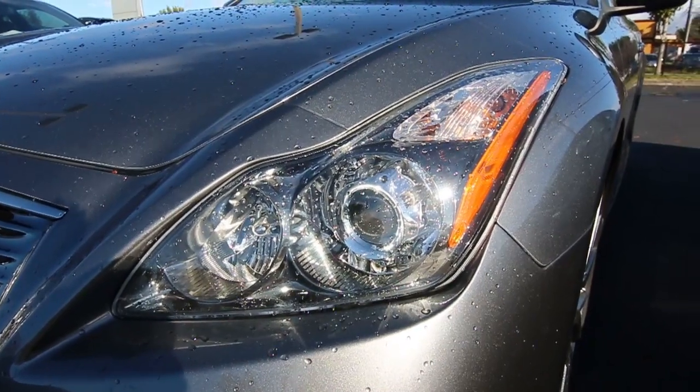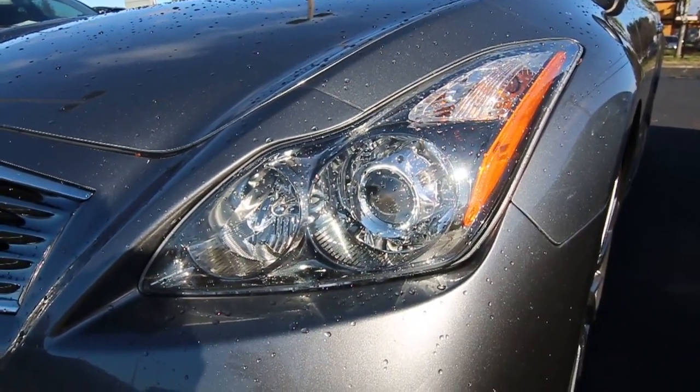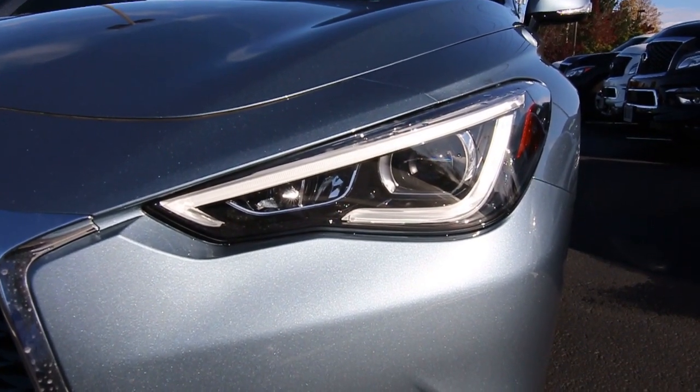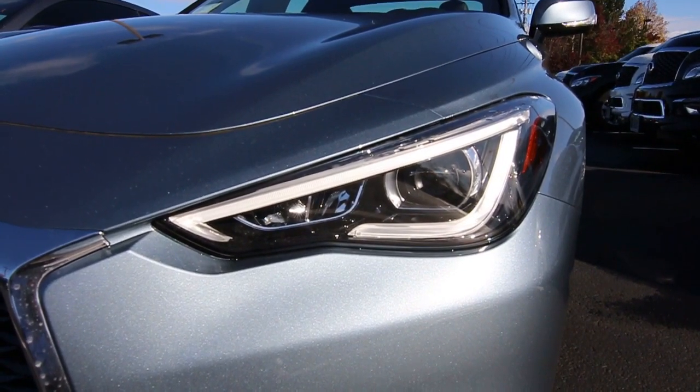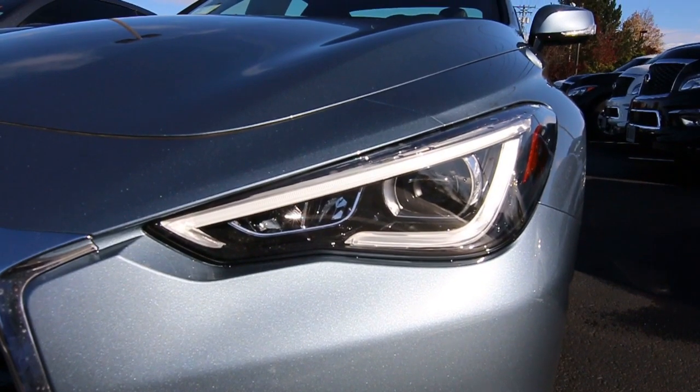The G37 is equipped with Bi-Xenon headlights, which provide outstanding nighttime visibility. The Q60 is equipped with LED headlights for outstanding nighttime visibility.